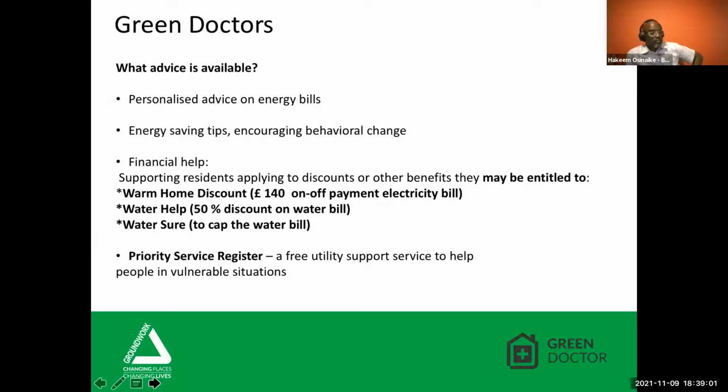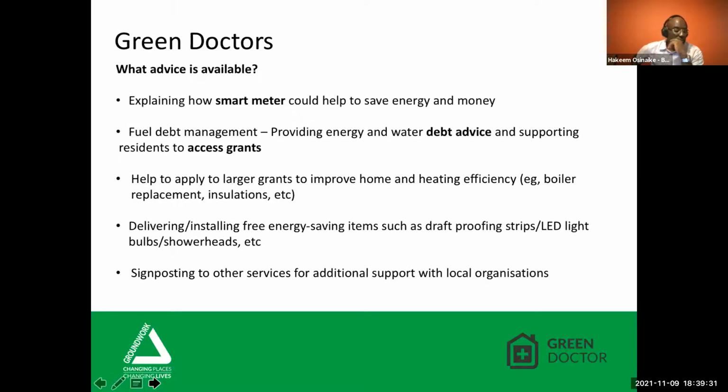And we help residents to navigate what kind of discounts they are entitled to that maybe they don't know about, for example the Warm Home Discount, which is a one-off payment on electricity bills, or water discounts, depending again on the resident's circumstances. We also help residents to apply for the free Priority Services Register, which is extra support that all energy suppliers have to give to vulnerable residents. And if the resident is interested, we explain about smart meters, and we can help to request one from the suppliers.